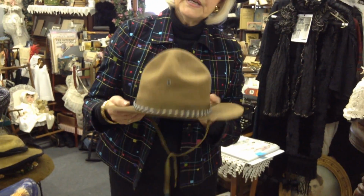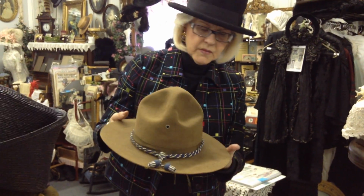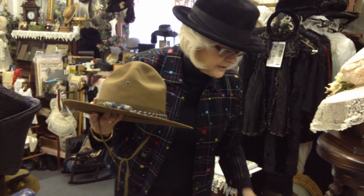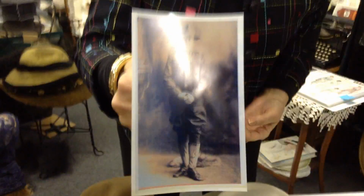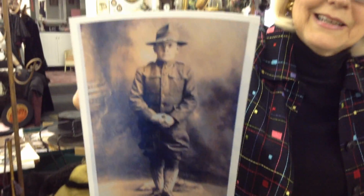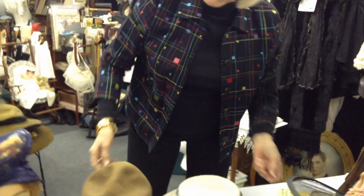The war to end all wars, they had hoped, World War I. And my grandfather was there to see it. Here's a picture of him. Put the hat down and hold it. Grandpa was a doughboy. Oh, holding it wrong. Just tell me I'm holding it wrong. There you go. Anyway, it's a soldier. A doughboy in World War I.